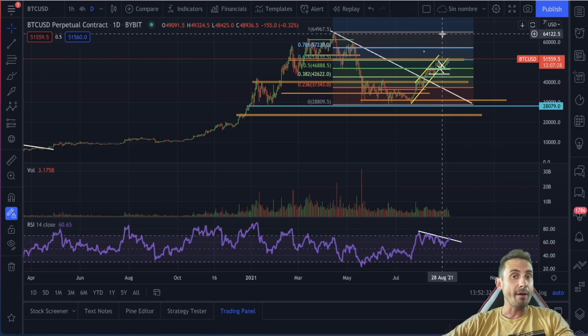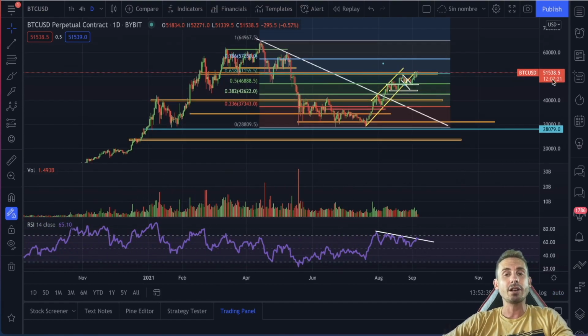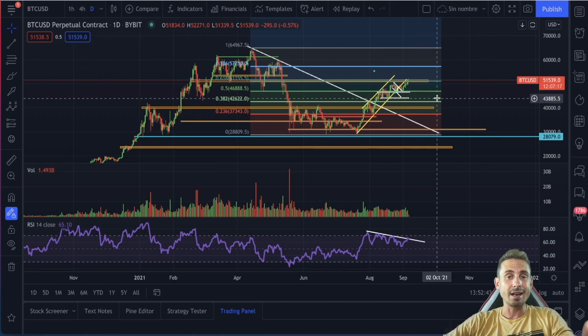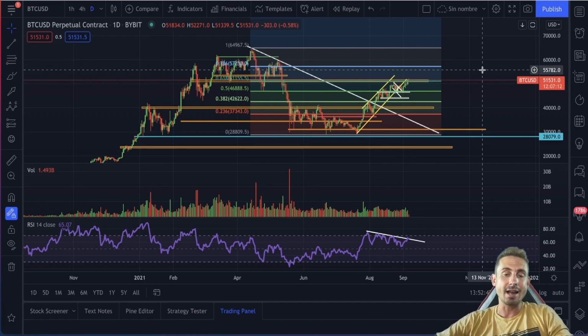Now, if we do have that dip, I don't want a lot of people attacking me in the comment section saying, you said we were going to break all-time highs. Yeah, I do believe so. It is going to happen, but we could have a major retracement even to the $40,000 levels, okay? This is very much possible before we actually have that run up at the end of September.